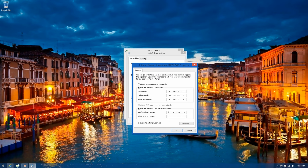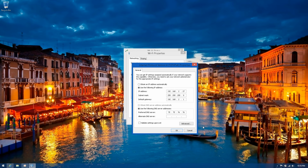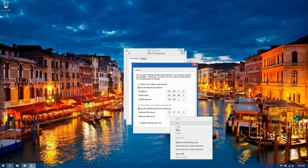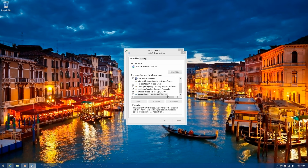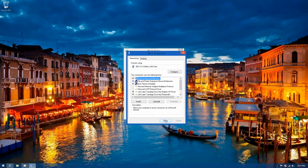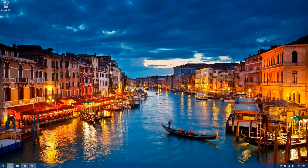Okay, that's the first DNS. Now, this is your second DNS right here. You have two DNSs: an alternate and your main DNS. And this works to speed up your computer because it's not constantly looking for an IP address all the time. If you don't have your computer connected to LAN, which I don't, I could, but I'm not going to at the moment. Might later, but I haven't decided yet. But you hit OK. Then on this menu, hit close. You hit close again.